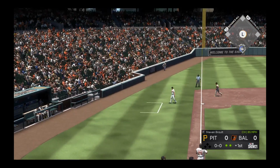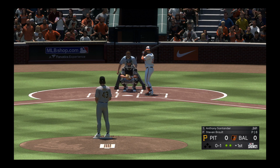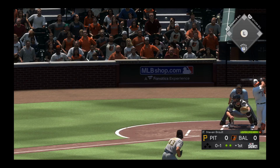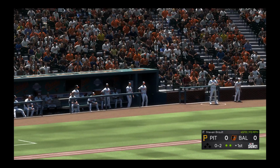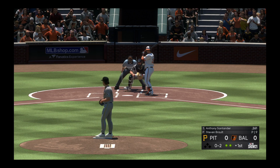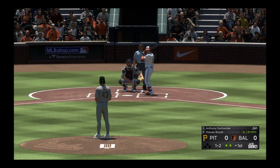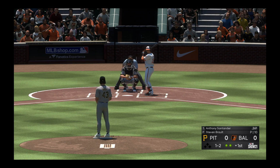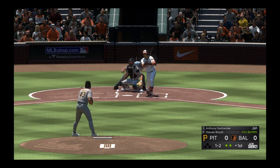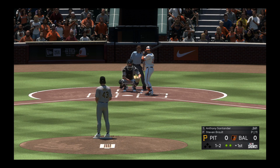Out in front of it, strike 1. The windup and the 0-1. Oh, and he dusted him off the plate that time. Some mind games being played now. It's 1-2. Had to wait back on the changeup, and he did a good job just to make contact.